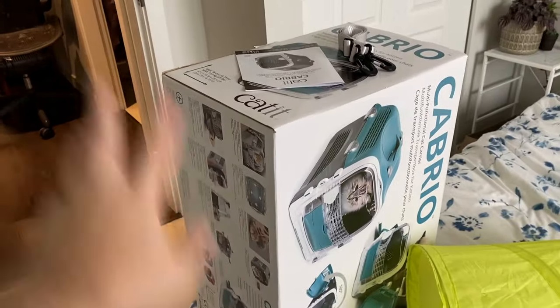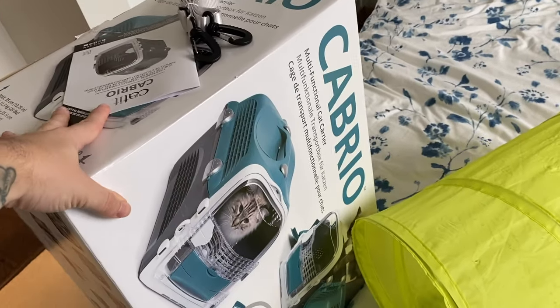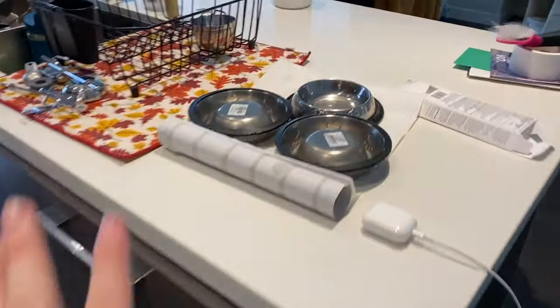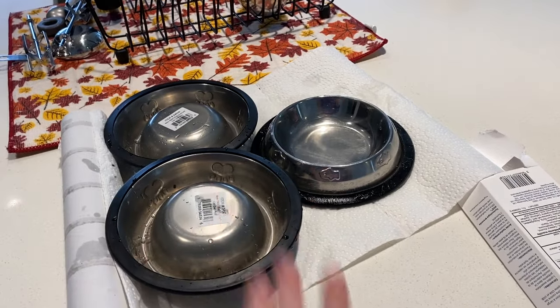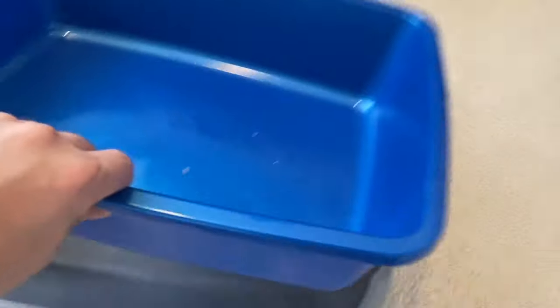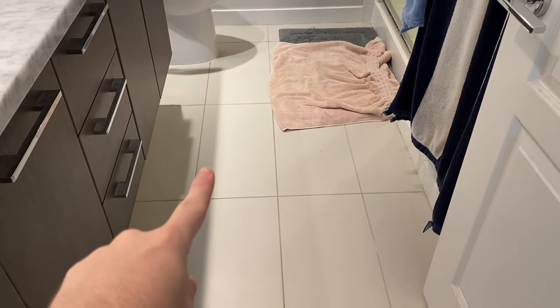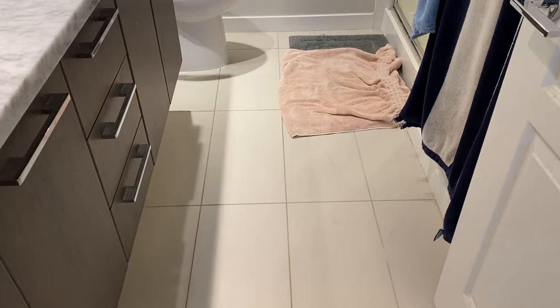Okay, so we got everything today. This is his carrier that we got him, or that we're getting him in. It's a really good one. We have the same one for Lynx, just in a different color. Have his little food and water bowls. We have everything separate, just obviously because we don't want any fighting. We have two extra litter boxes that we are going to be placing around the house, and then, excuse all the mess, everybody, but he will be living in our ensuite for now. So this will be his bedroom, which he will be living in at night when we go to bed.